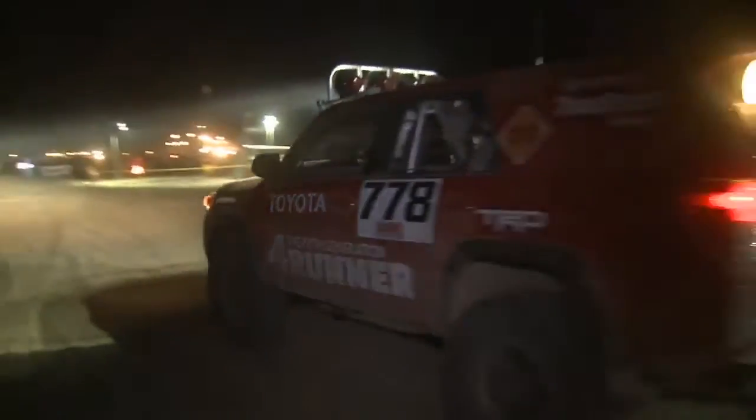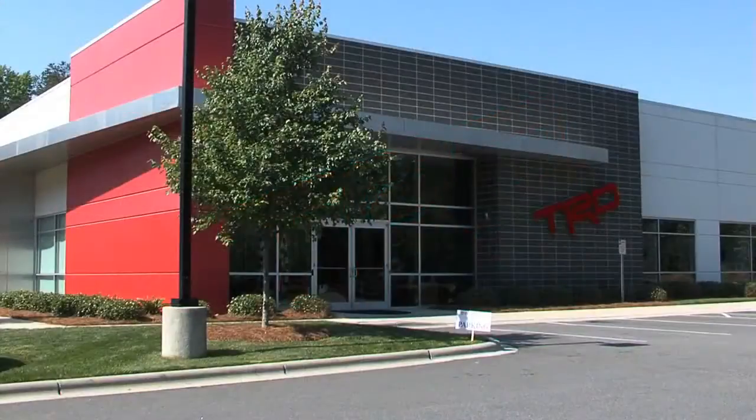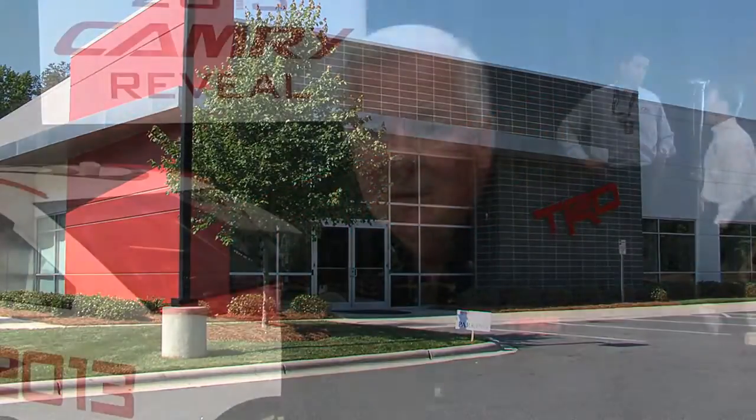But now in 2012, Toyota is a racing powerhouse in everything from the Baja Desert to the high banks of Daytona. Helping those teams continuously improve is TRD, Toyota Racing Development. Anything that's got four wheels and numbers on it that races in competition in North America, somehow we're involved in.